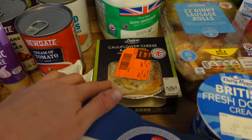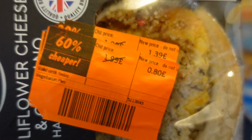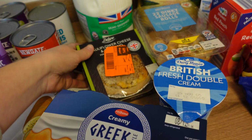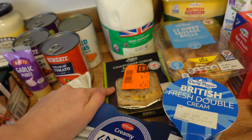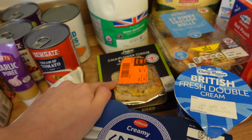Then picked up this cauliflower cheese pie. This wasn't on my list, but when I saw it, it was 60% off and it was only 80p, and I've had it before. It's really, really nice. So I'm going to have that tonight alongside the sausage bake, because I won't eat the sausages, and I will have this just with the potato and leek gratin that I'll make, and that'll be really, really tasty.